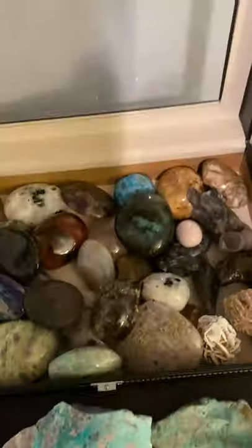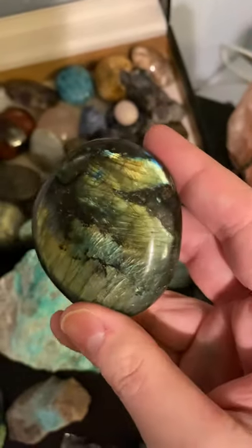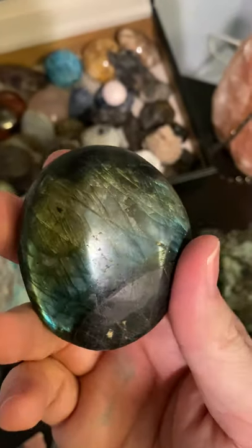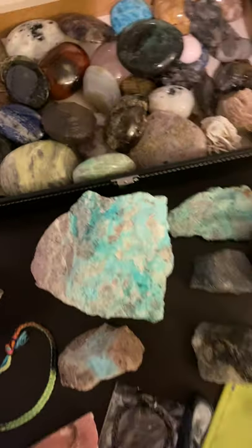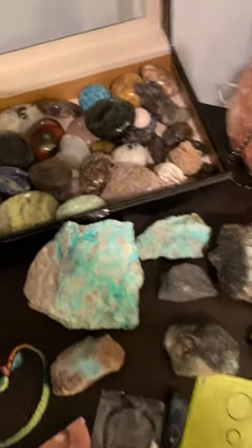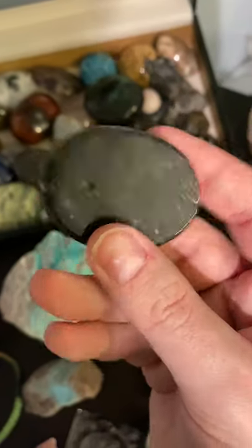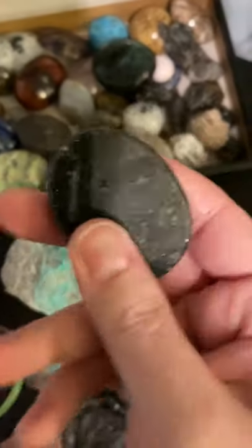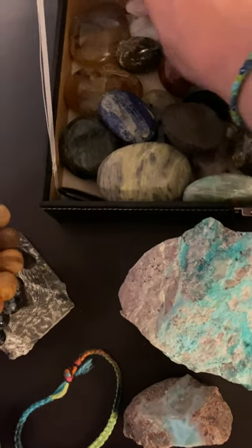So that was cool. There's a lab piece. This actually came free with a gift. I was like, oh, this is so cool. Look at the flash on that. Wait till you see the big lab piece I got. Oh, that has so much flash. Okay. This is called indigo, I believe. Oh no, this is Merlin stone. Merlin stone, my bad. There's so many names. This is crazy.